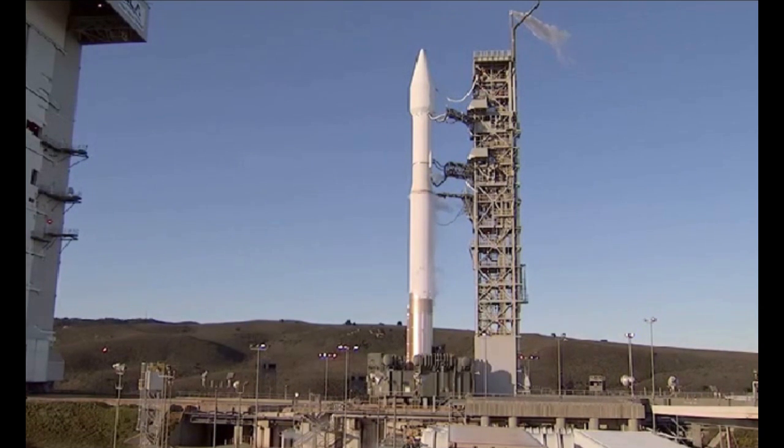Three minutes. Securing LO2 topping. Atlas tank, the flight pressure. 2:50. FTS internal. T-minus 2 minutes, 30 seconds and counting. The countdown is on track as we proceed toward T0.